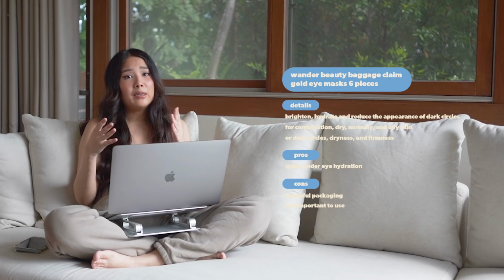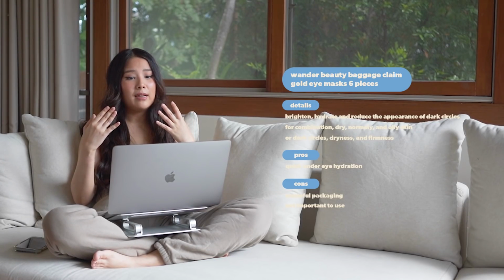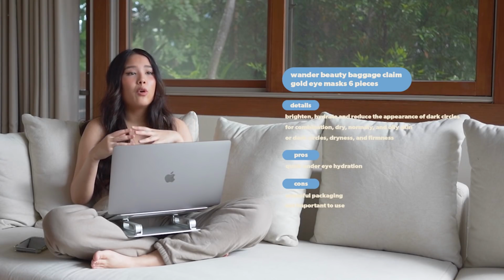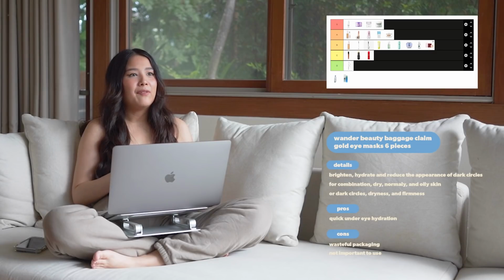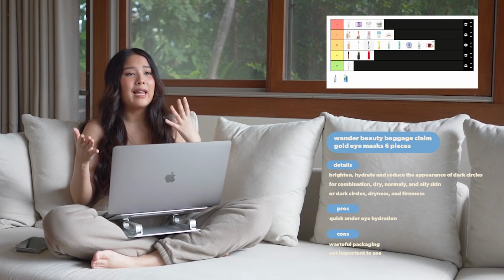For eye masks, you don't need to put it on every day, but I do really see how beneficial it is to put on an eye mask before you put on makeup. I really enjoy the feeling. This is more for an overall luxe feeling. I would give it a B because it's not something that I feel is definitely beneficial or crucial in your skincare routine. It's more like, I want to feel bougie, I want to feel good about myself. Having a nice eye mask is good.